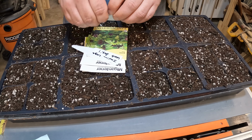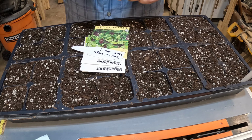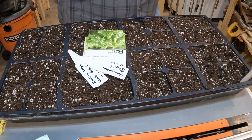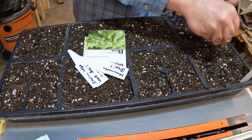I'm going to do 4 varieties of basil this year. Like I said, we use a lot of it, and use it in a variety of ways. So we'll see how this works.